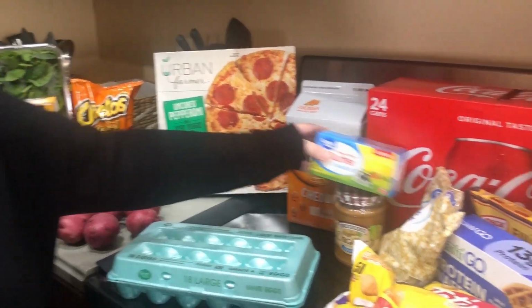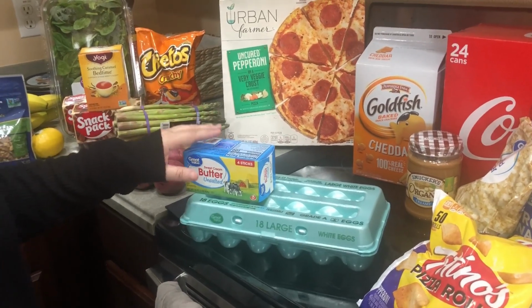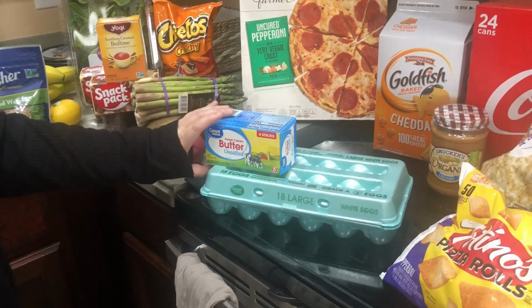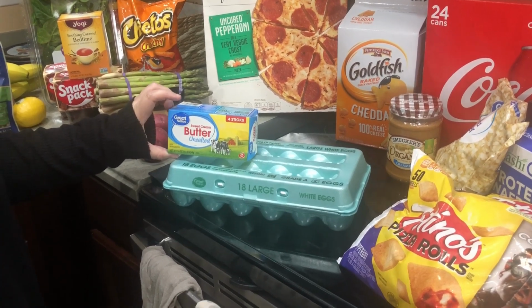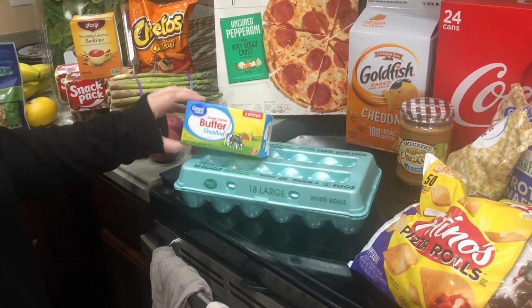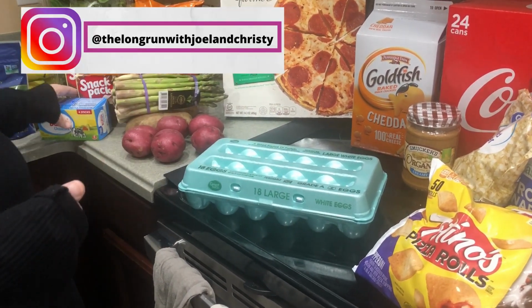We didn't really need butter, but the last couple of times we were in there, they had 0 on the shelf. So we decided to, or if you saw a grocery haul 1 or 2 weeks ago, we bought a brand name because we couldn't find the Great Value. So he went ahead and grabbed that since it was on the shelf.